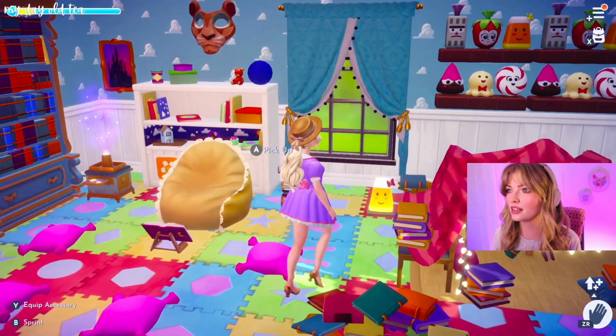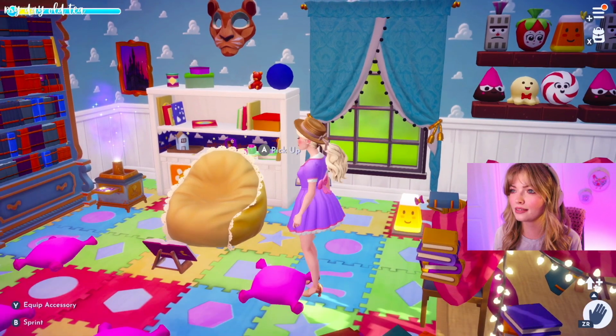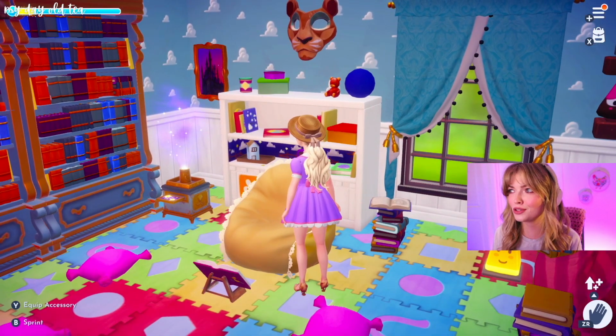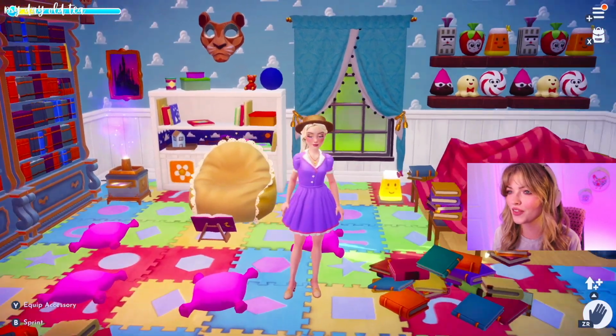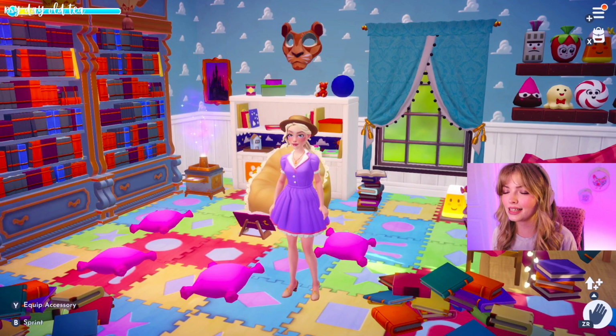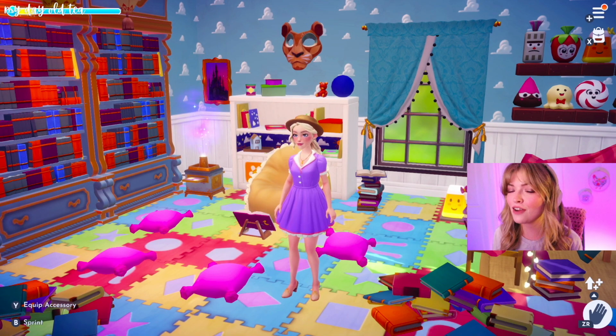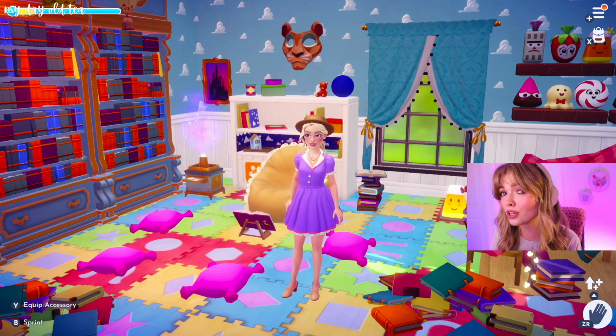Over here, I feel this is the perfect little reading area. Maybe the teacher or supervisor is sitting here reading a story to the kids, sitting on these little floor pillows. These are actually pillows that you can get through time bending. I found them really helpful for this build. They kind of look like whoopee cushions, I'm not gonna lie.